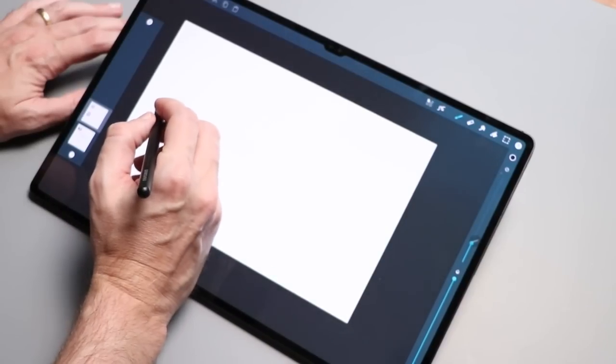The typing experience on both of these is okay. I find that the key travel on both is pretty low, but it gets the job done. It doesn't feel bad. Now, what about drawing?